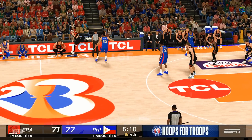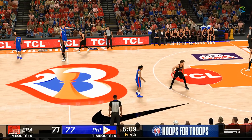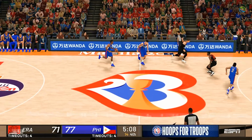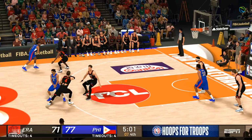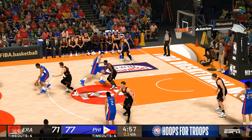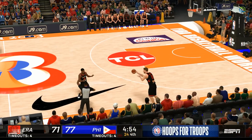Tries to keep it alive, and it's going to be out of bounds. They'll keep possession. Both teams deciding to change it up. Shot clock at six. His first shot coming late, and the shot clock expires. 24-second violation. Away team ball. Coming onto the floor for your home team, Thompson.